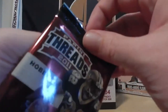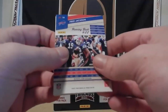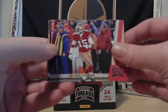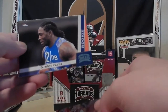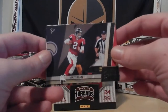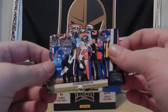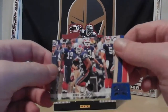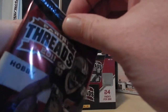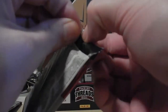Round three. Fred Jackson is the spoiler. We got Matt Hasselbeck, Shonn Greene, Michael Crabtree. We got our first Bronco, Quentin Carter. That goes to the PC, because I do not have any other than Tim Tebow from this set. Matt Ryan, Dallas Clark, Andre Johnson, and Fred Jackson. On to the next one. So far it all feels a little thin, you know? A little thin. No puffy ones yet.